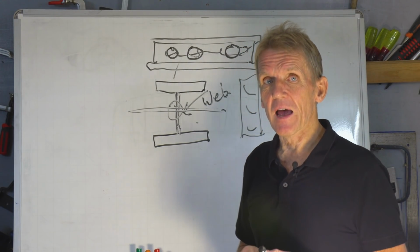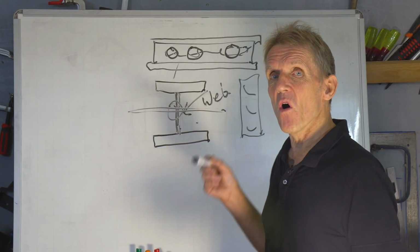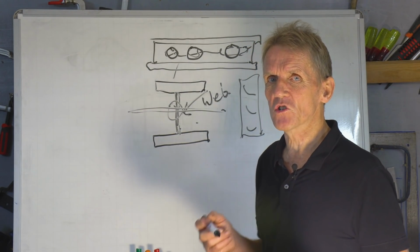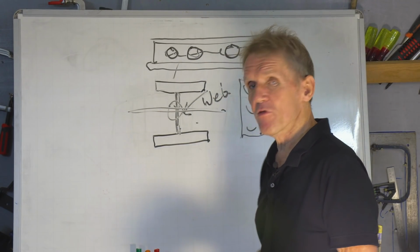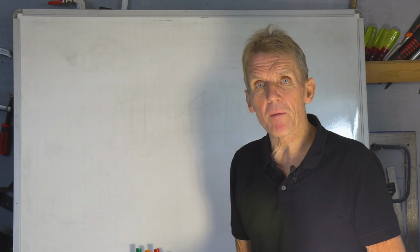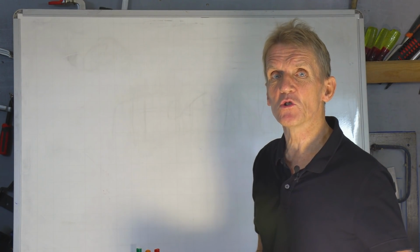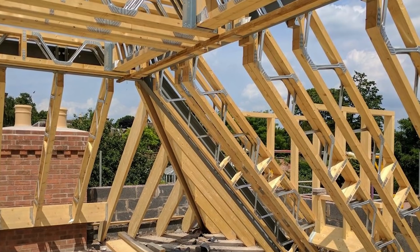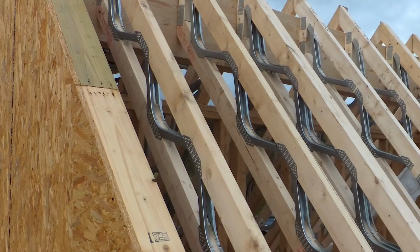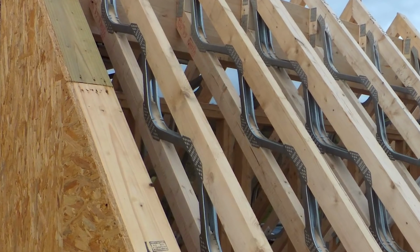But the other thing that happens is that they're not great in a fire situation. In a fire situation, they're far worse than timber. They're very quick to burn through, which is obviously not a great thing. So these I-joists or I-beams are still around and still used, but they have been kind of overtaken by what I consider to be a far better invention, and that is the metal webbed joist.